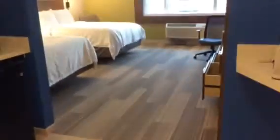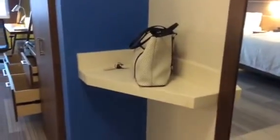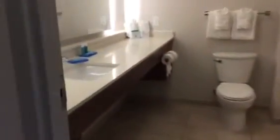I'm going to come around this way and give you a look from this corner. There's actually quite a lot of space for a new hotel like this. You've got a full-length mirror and a little ledge. You can put your purse, keys, whatever. A little tiny kitchenette, but a decent-sized refrigerator. It's not the tiniest one. A little microwave. And your bathroom with a bathtub, which is becoming less and less frequent in these newer hotels.